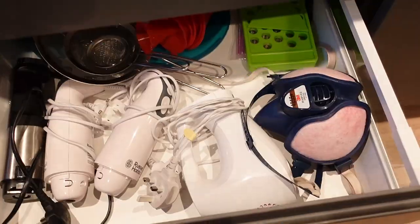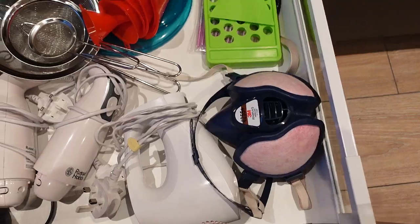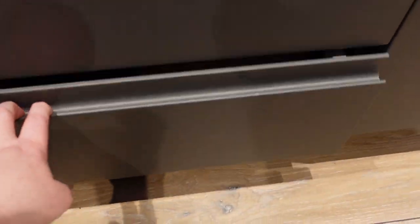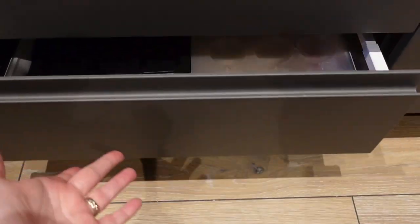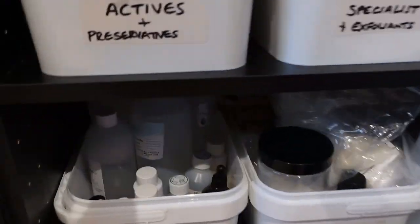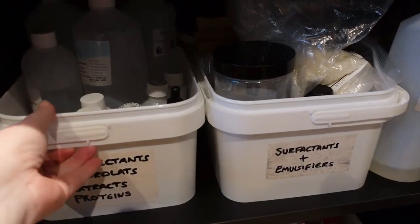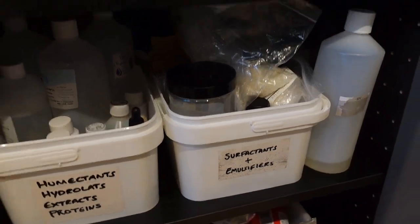And then here, random electronics and my mask and some moulds and things. And in the bottom here, some trays, some pieces like that. It's really nice to have drawers. Then in this cupboard here, we have the ingredients, and I've basically kept them as I had them before, but they're now, if you can see behind there, they're too deep in there, and it just keeps everything nice and neat.